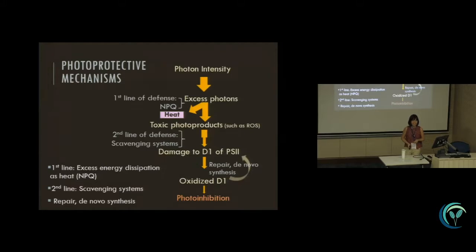So this is a small overview, I promise it's a very small overview, of how plants protect their photosynthetic apparatus. Excess light can be dissipated from the light harvesting complex as heat by the first line of defense, collectively called non-photochemical quenching. From now on, I'll call it NPQ. And this includes several components. One of those is the xanthophyll cycle.